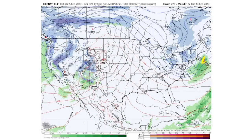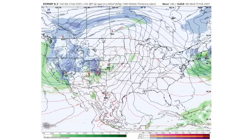We do see there is a low right here. By the time we're reaching about the 14th, just offshore of Cape Cod, and we can see that there is a secondary low to the north, and this is kind of just sending snow showers down near this low pressure. And we're seeing very cold and very snowy conditions there around the 13th into the 14th.